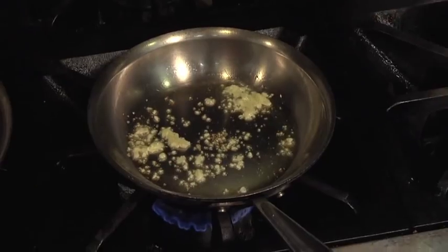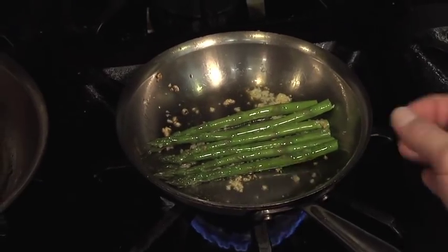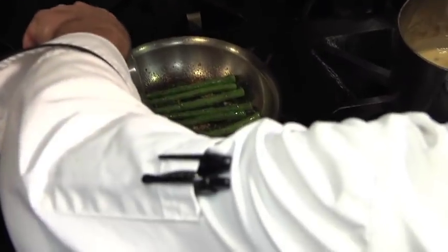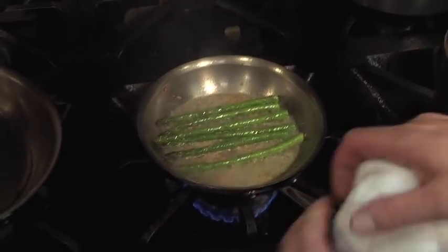Tips are good. Okay. Speaking of tips, asparagus tips. This is our blanched asparagus, so it's not a raw product we're using. So really, by the time it's hot and it's got that garlicky flavor, we're good to go. Okay. Now we're going to add our white wine to deglaze the pan and get some of that garlic flavor back onto the asparagus.